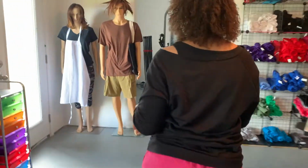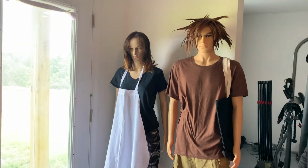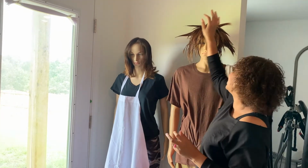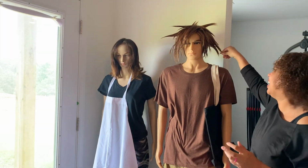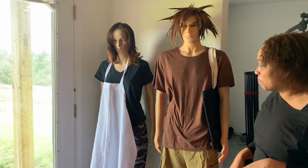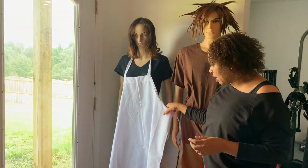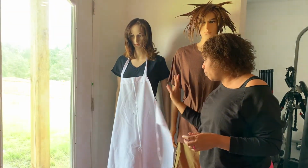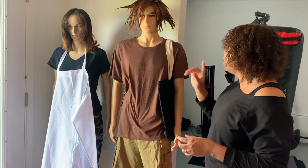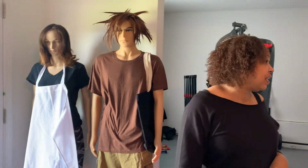Okay, so say hello to my little friends. So these are my two mannequins. This is an old wig of mine. This is Christian's Halloween wig. And we just kind of slapped them on them and made fun. But she's wearing one of the aprons that I will design. I put designs on those. He's actually wearing a shirt that I will design, not the shorts. And then of course the bag here.